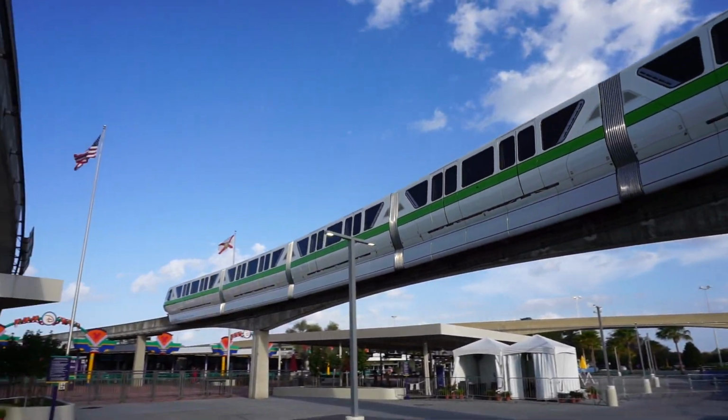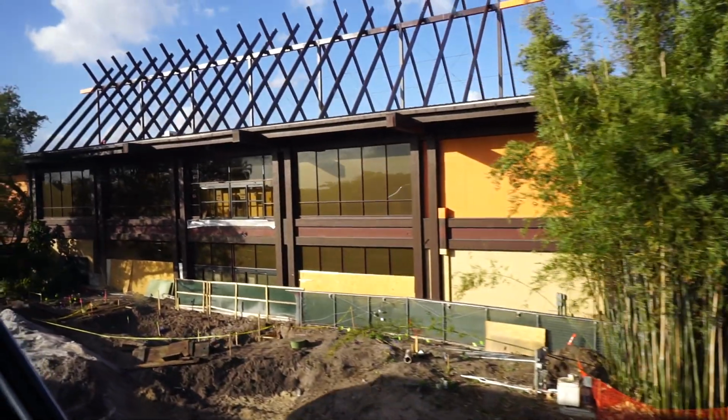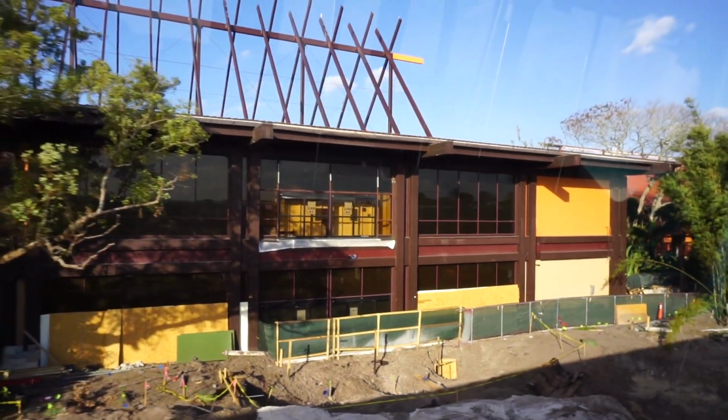And here we are riding the monorail just so you guys can see. This is what's happening. Look at that. No monorail beam. How crazy is that?